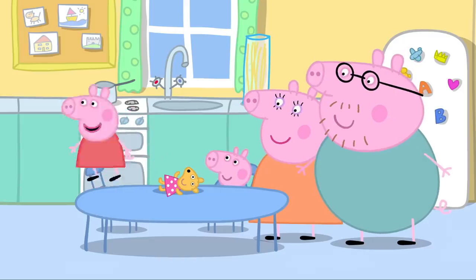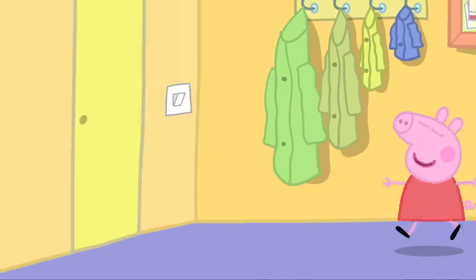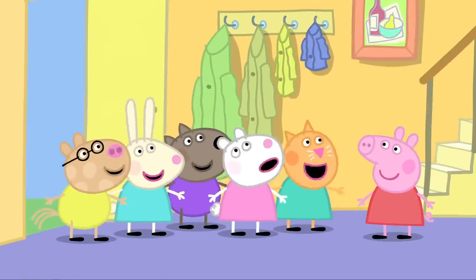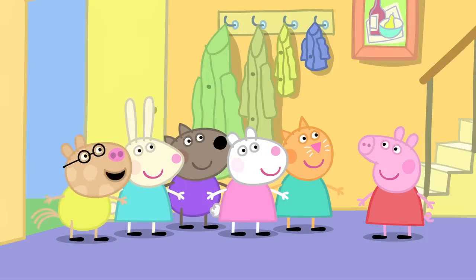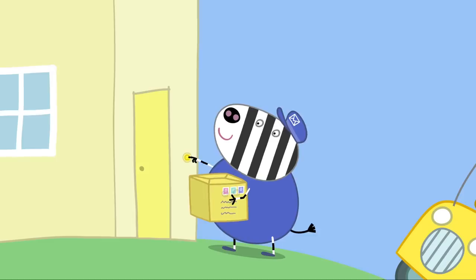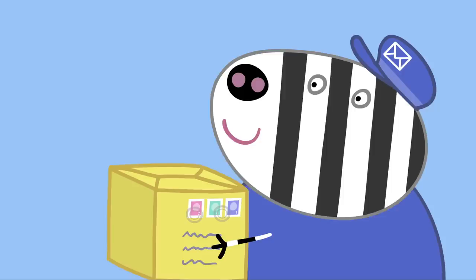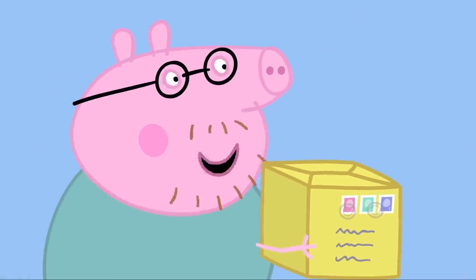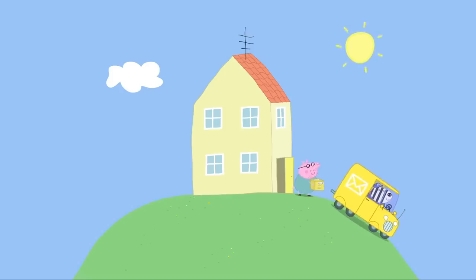My friends are here! Yippee! Here are Peppa's friends. Candy Cat, Susie Sheep, Danny Dog, Rebecca Rabbit and Pedro Pony. Hello, everyone. Happy birthday, Peppa. Parcel for you, Mr. Pig. Thank you, Mr. Zebra. Goodbye!